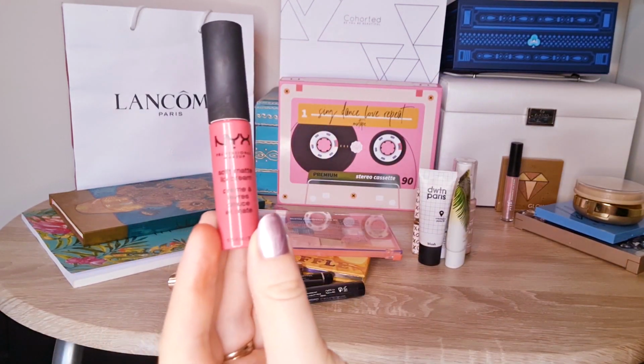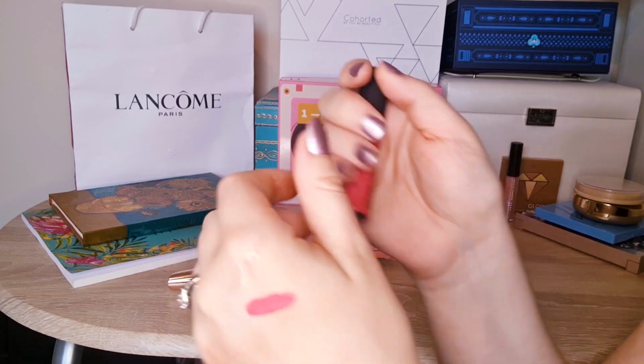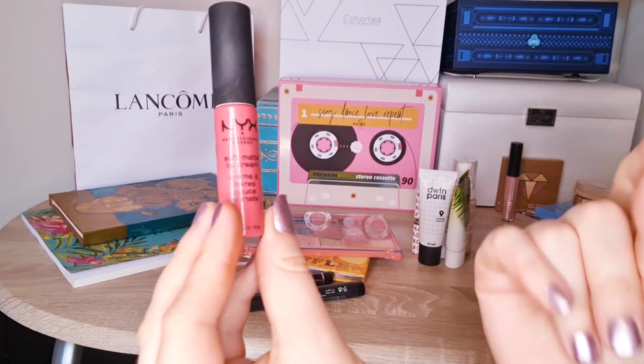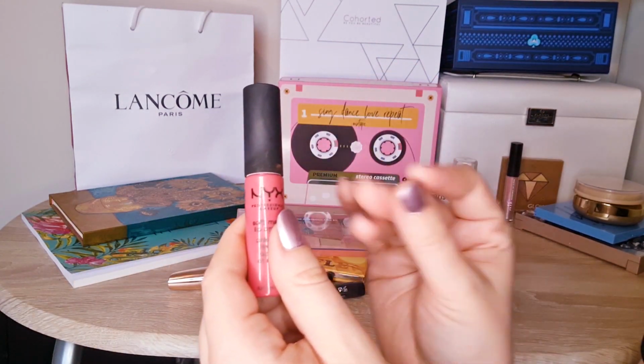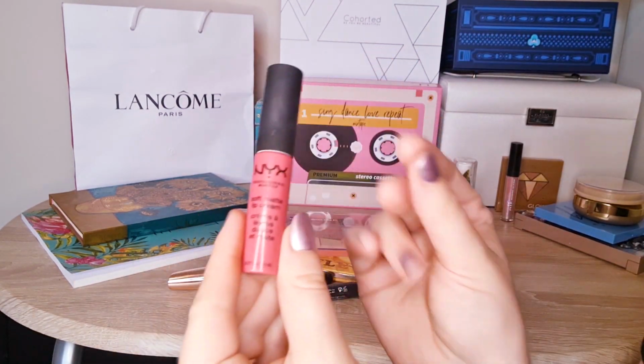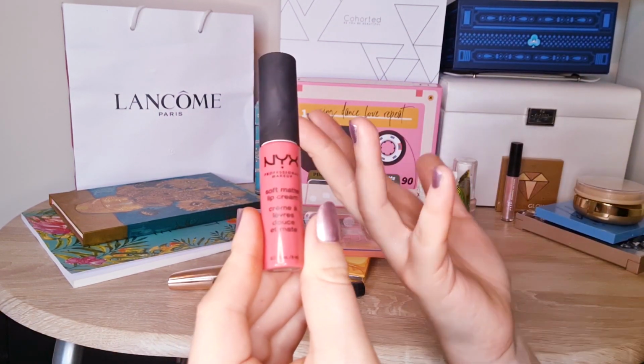I'm going to roll out my NYX Soft Matte in Antwerp. This is really pretty. I have it swatched here. I've really been enjoying this. I had it on the other day. It doesn't stay on the lips that much, so if you're going to eat or drink, then it's pretty rubbish, but just to have it on, it's really nice and it's really comfortable to wear, which I like.